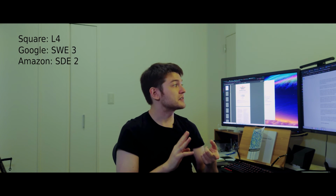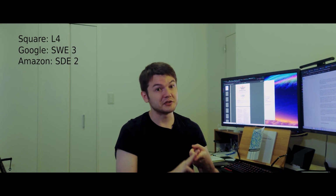The next question is identifying the gap. So currently I'm a level 4 software engineer, which is the last bastion before reaching senior level. And so for this, we can take a look at some of the job descriptions for each of these companies at the level below senior. So that's level 4 at Square, SWE3 at Google, and SDE2 at Amazon. So for Amazon, it's a bit tricky, as SDE2 doesn't seem to be a common title in their job postings. So instead, we'll just take a look at one of their basic software development engineer postings.